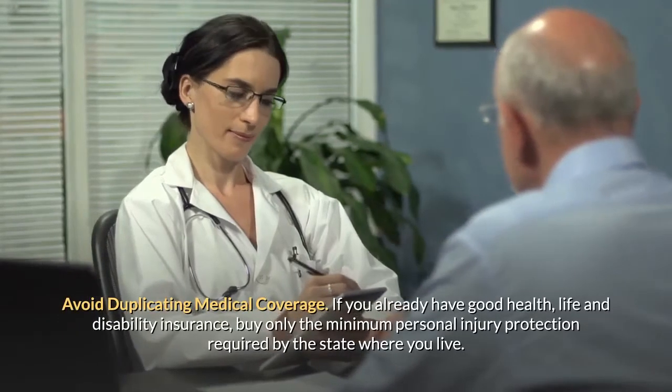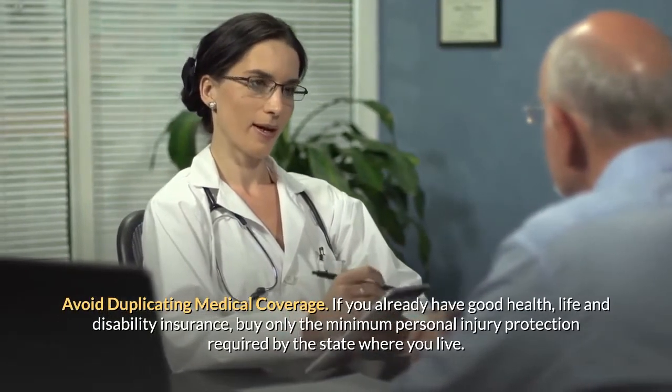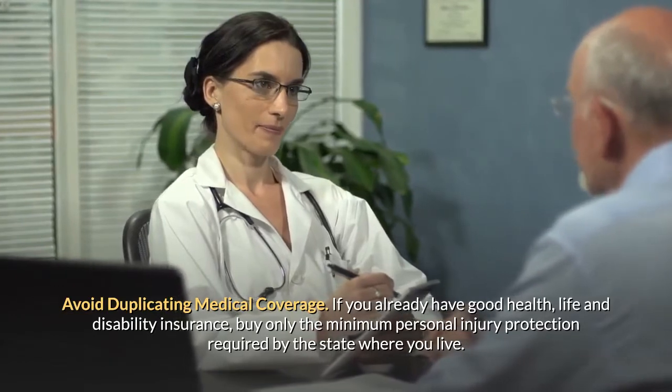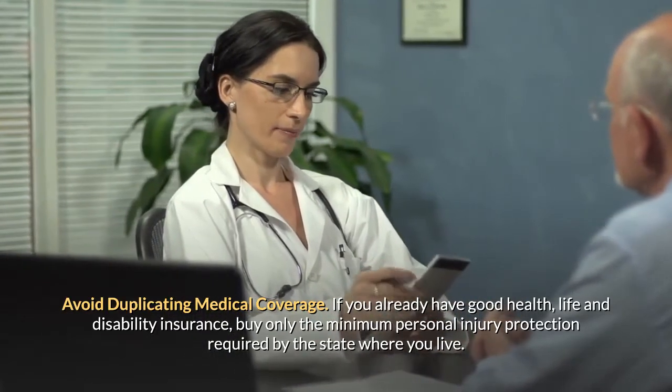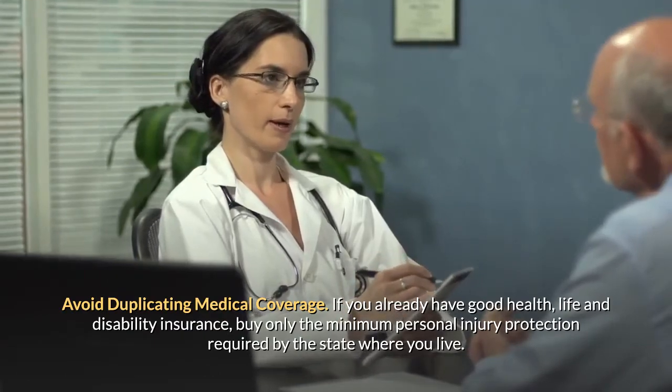Avoid duplicating medical coverage. If you already have good health, life and disability insurance, buy only the minimum personal injury protection required by the state where you live.